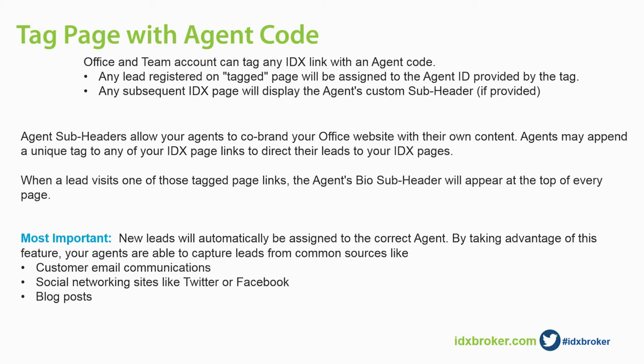So we allow agents, if you want your agents to create a custom subheader, you can co-brand your office website with each of your agents. Agents may append those pages with their agent code so that the leads are directed to the correct agent. When a lead visits one of those tagged pages, the agent's bio subheader will appear at the top of every next page. So most importantly, new leads will automatically be assigned to the correct agent.